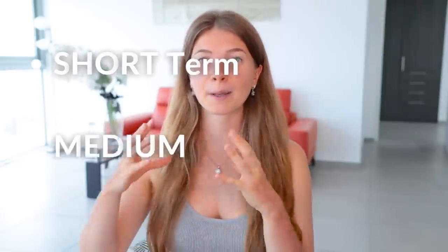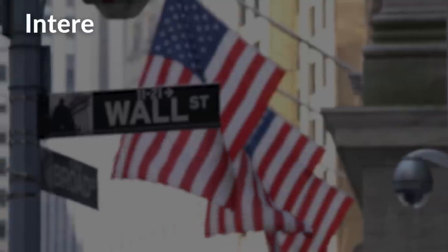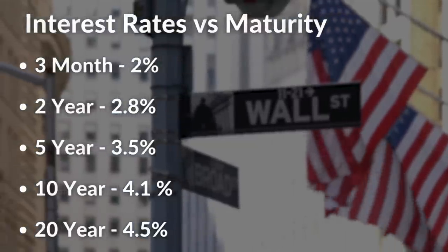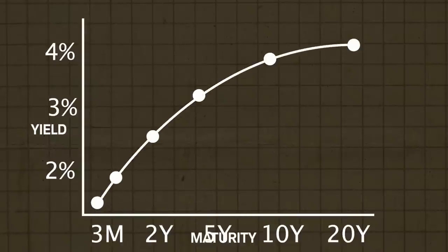So there are three different types of bonds: short-term bonds, medium-term bonds, and long-term bonds. And they all have different interest rates in relation to their maturity dates. So in a healthy economic environment, the normal interest rate comparison between long-term bonds and short-term bonds typically results in long-term bonds offering higher interest rates. And if you were to chart their relation on a graph, with the x-axis representing the maturity date and the y-axis representing the interest rate, you can see a yield curve that looks like this, with a positive slope.